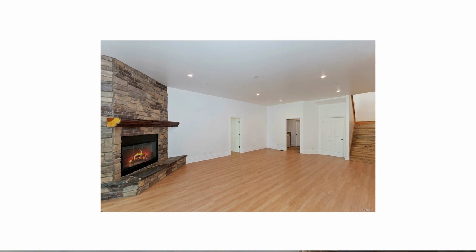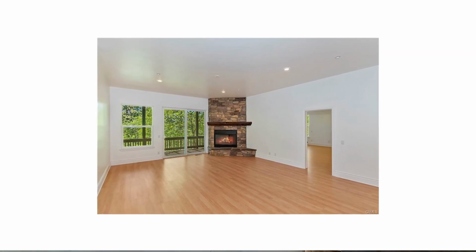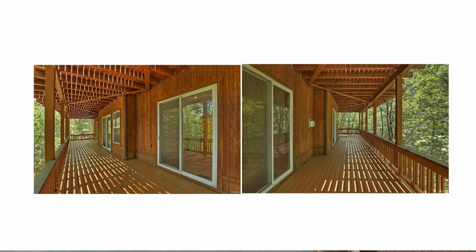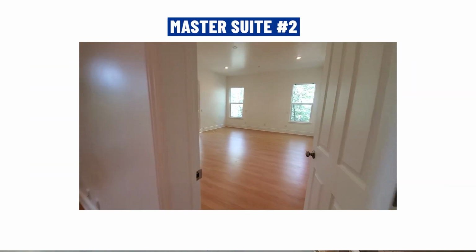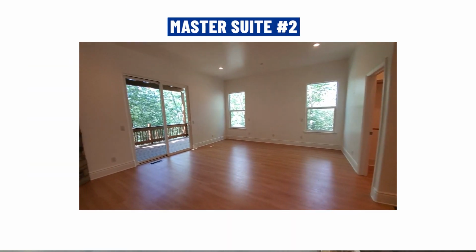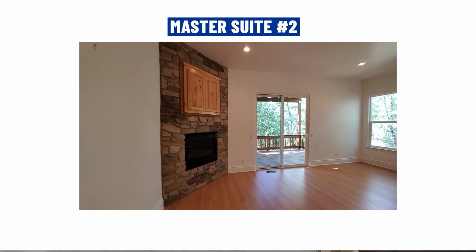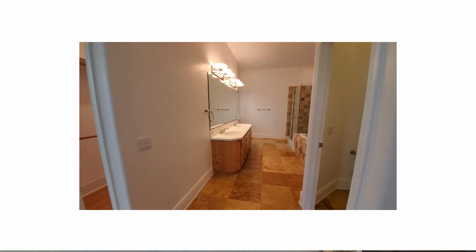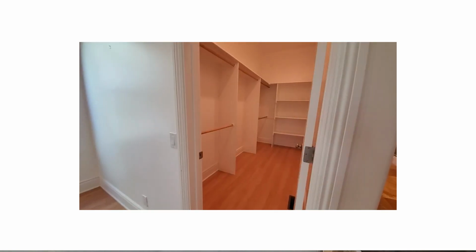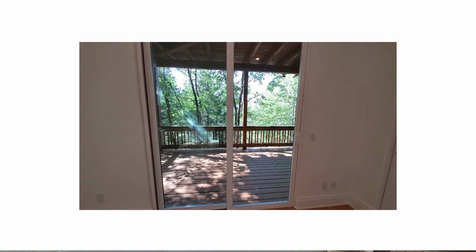Downstairs is a vast family room with another stone fireplace and sliding glass door that provides access to the spacious covered deck outside. Another master suite can be found on this lower level. This master suite mirrors the upstairs master suite with its own rock fireplace, spacious bathroom with a double sink, a spa tub, double shower, walk-in closet, and glass sliding door that opens to the lower covered deck.